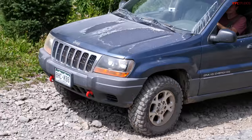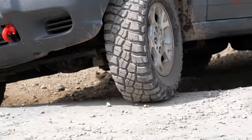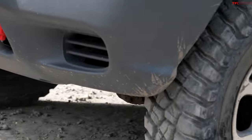Cool looking, Nathan. It did look very cool. Let's see how the Jeep articulates. Oh, yes. Look at that. What a machine.